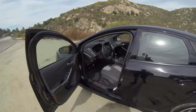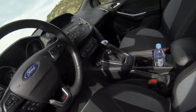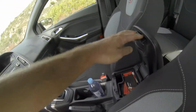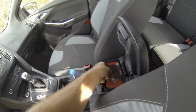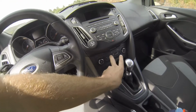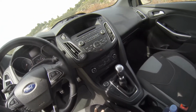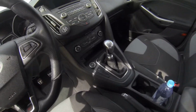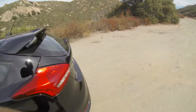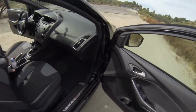It does have Bluetooth connectivity, which is nice. It hooks up with my phone pretty good. It has the USB there, a 12 volt there, and then there's another USB down in there with that auxiliary. It doesn't have the dual zone climate control, but it does have AC and pretty easy to use. Yep, CD player, but I've never used it. There's the 6-speed manual. So now I'm gonna hook this to the headrest and we will start it up and go for a drive. That way you can see that it runs and drives and everything.